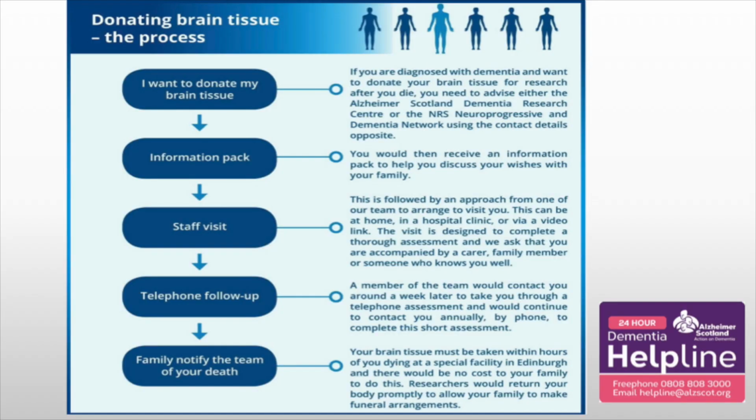That can be done over telephone now, I think, post-COVID, or in a clinic or at home. And they will take you through the study, take you through the process of donating and how your tissue would be used, and also take you through cognitive assessments and any other data they need, which, as I said, will help inform the use of that tissue and make it as valuable as possible. Following that, we'll have a telephone follow-up a week later. This is the new part of the new development that's come in. And then subsequently yearly touch base with you and going through those telephone calls.